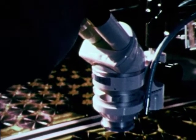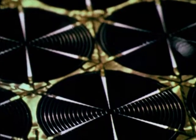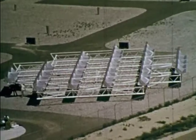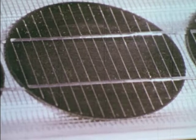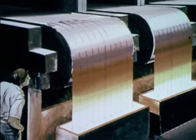Still other solar technologies are being pioneered, like these solar photovoltaic cells, which convert sunlight directly into electricity. At Sandia Laboratory, a new test facility is being used to develop more effective photovoltaic cell systems. One approach? Plastic lenses that focus more sun power onto each individual cell. In the future, low-cost production of materials that convert sunlight directly to electricity could lead to many new applications.